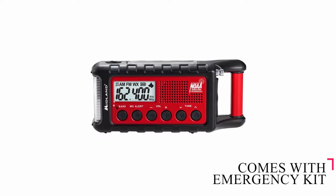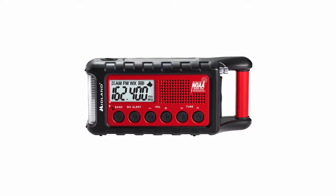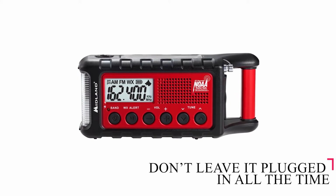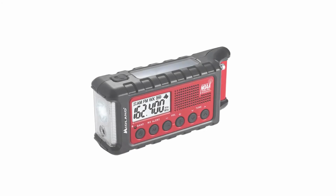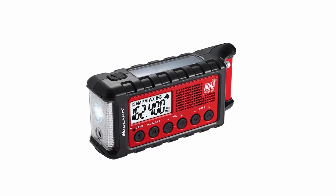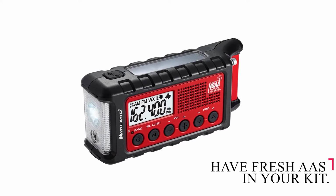a thoughtful extra. Seriously though, you must make sure to test and maintain this survival radio if it is part of your camping or survival kits. Don't leave it plugged in all the time, but do set yourself a reminder to check, test, and recharge the battery every 1 to 3 months. The 2600 mAh batteries are proprietary to Midland, so replacing them is not always straightforward. Make sure you also have fresh AAs in your kit.